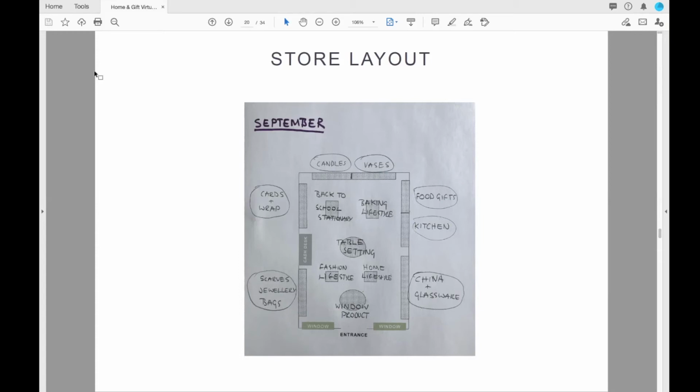And also to make sure that product that's in the window is on that very first fixture when you walk into the store. So a customer can see the product in the window, walk into the store and pick up whatever they saw and take it to the cash desk immediately. That's what you ideally want.